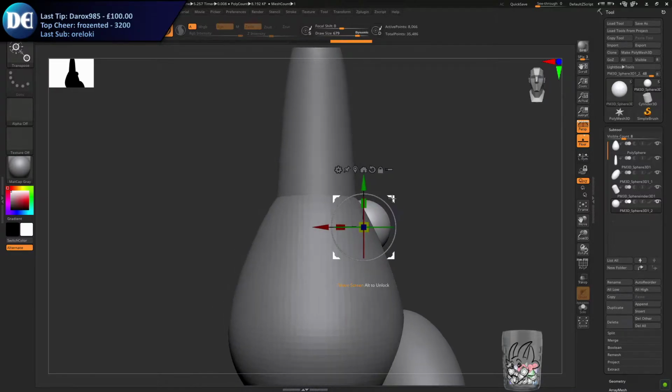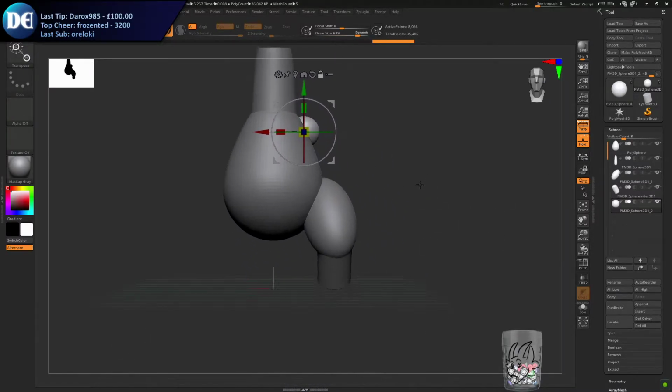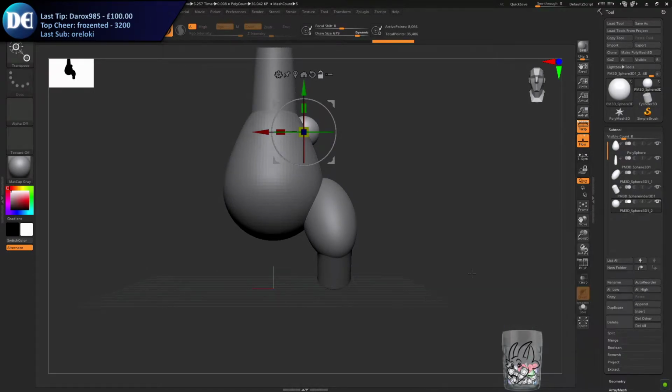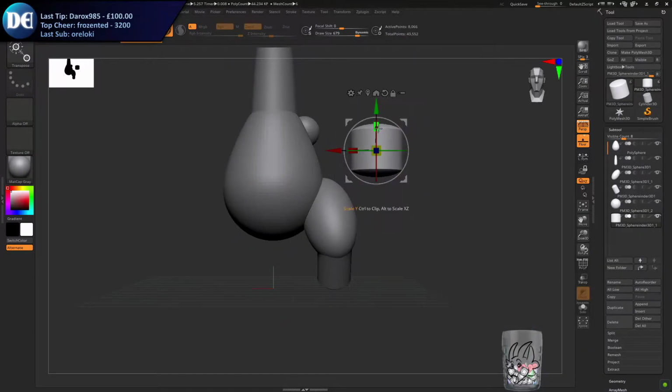Right. Got a big shoulder there. And I need to do the... let me think. Let's do the cylinders. Let's get the arms in quickly. I think as soon as I add the arms in, things will look okay.